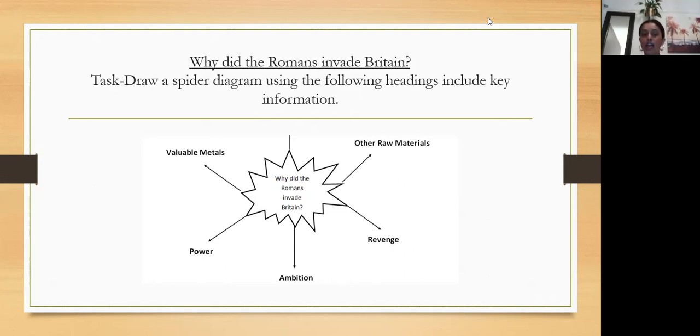For example, underneath other raw materials, you might go back and have a look at the other raw materials such as leather and wool that the Romans wanted from the Britons and why they needed them. They needed leather for their belts, and they needed the sheep fur or skin for their togas, which is an item of clothing that the Romans used to wear. Make sure you really expand on your answers, do some bullet points and write some information down. You might even want to draw some little pictures just to help your presentation look better and for you to remember why the Romans invaded Britain.